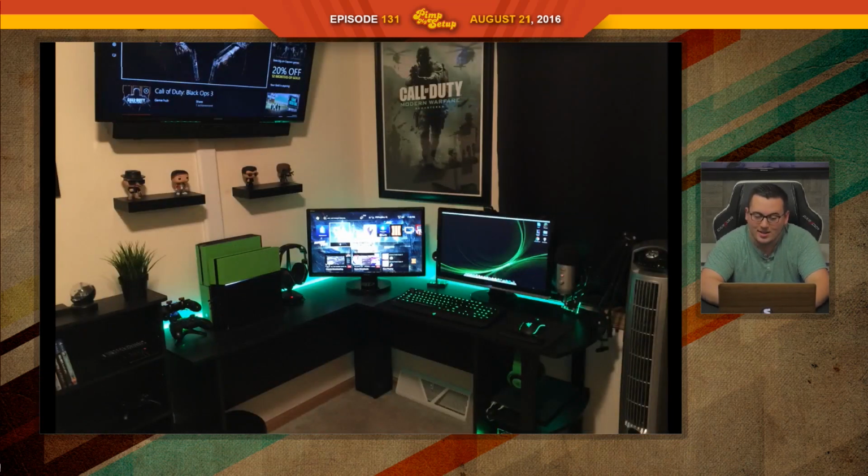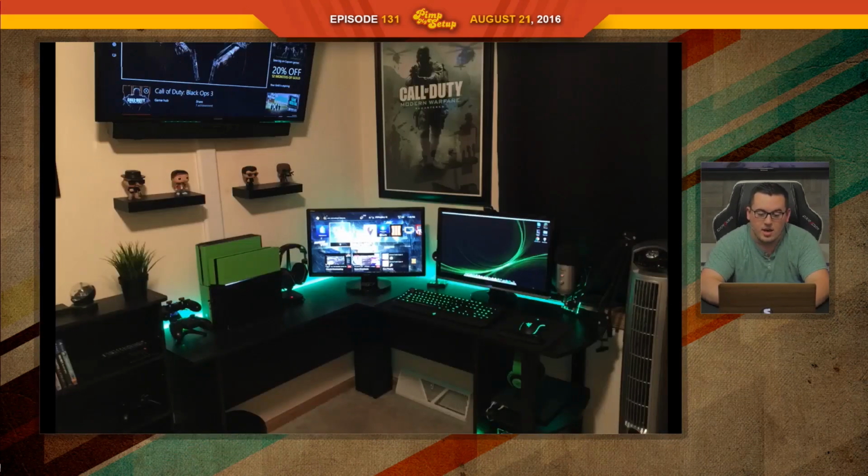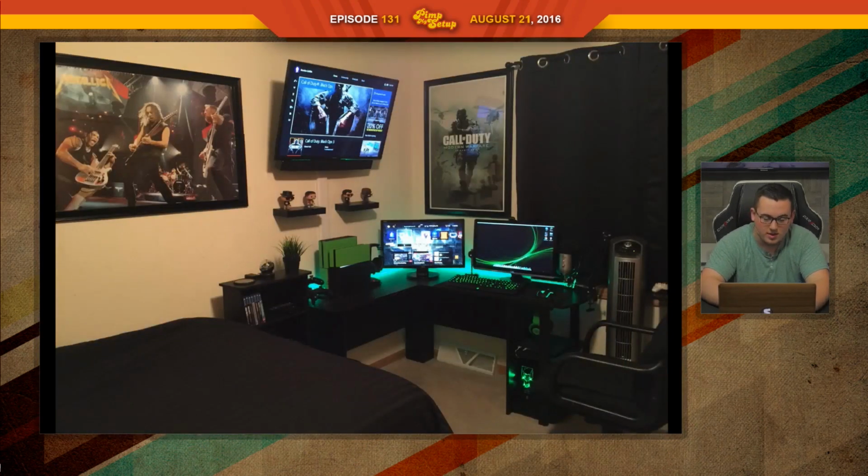Now, where I kind of got a bit confused was that TV. If you look in the far back photo, you're going to see his bed is over to the left side. So that TV is just dedicated for console gaming. Right now he's got his Xbox on there.